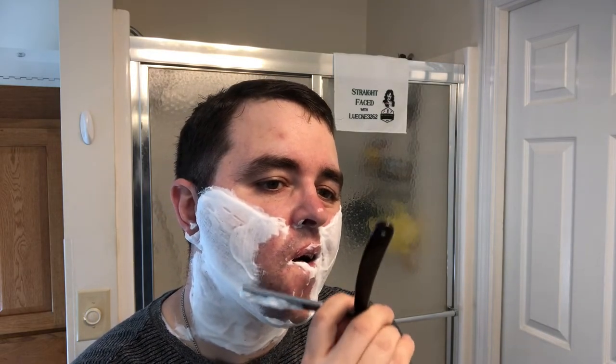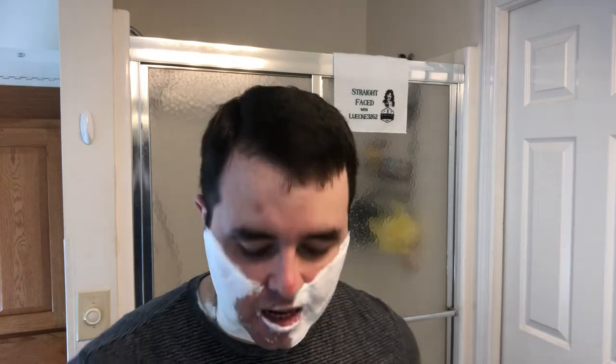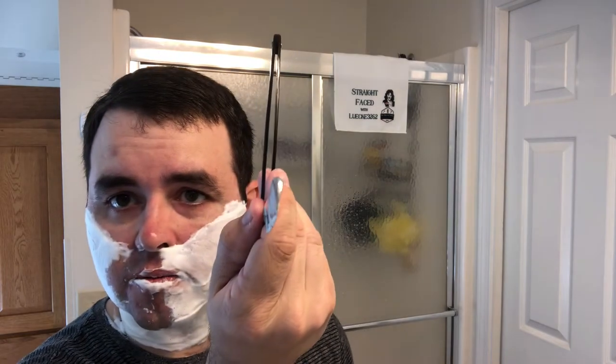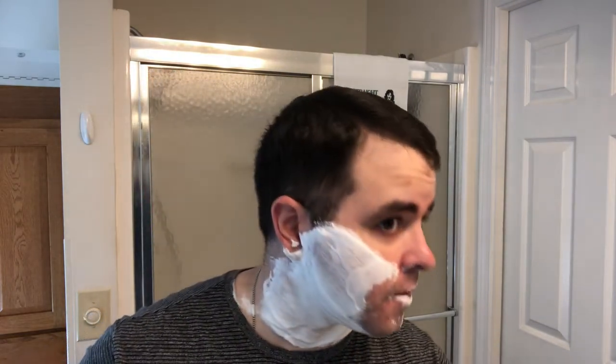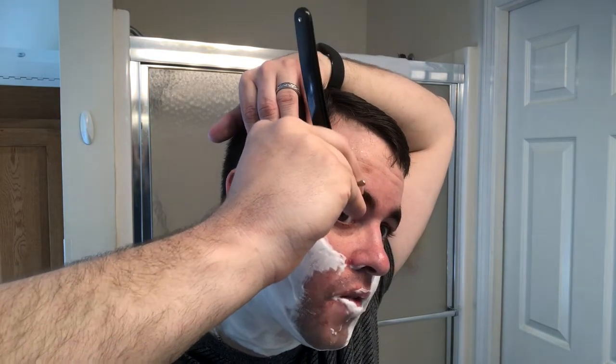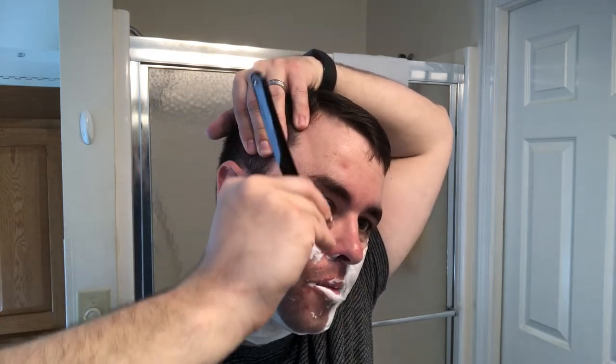Now the Heljestrand MK24, this is a quarter hollow, if you can see here. As far as I know, there are not a ton of wedge-like razors made by Heljestrand. And I think the 24 was actually the most popular domestic model, if I remember correctly from my history.